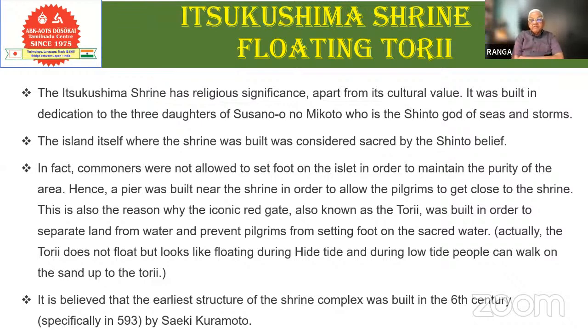That's why when you see a torii, it means you are entering into the sacred land of the gods. That is the entrance, that's where the division starts between the torii. It says that beyond that, it is a sacred land of the gods wherever the torii is there. In fact, commoners were not allowed to set foot on the island in order to maintain the purity of the area. Hence, a pier was built near the shrine in order to allow pilgrims to get close to the shrine.